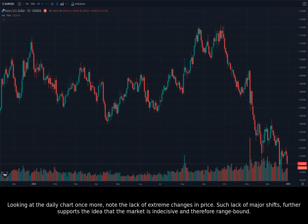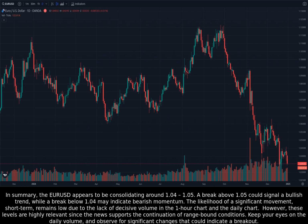Looking at the daily chart once more, note the lack of extreme changes in price. Such lack of major shifts further supports the idea that the market is indecisive and therefore range-bound. In summary, the EURUSD appears to be consolidating around 1.04 to 1.05. A break above 1.05 could signal a bullish trend, while a break below 1.04 may indicate bearish momentum.